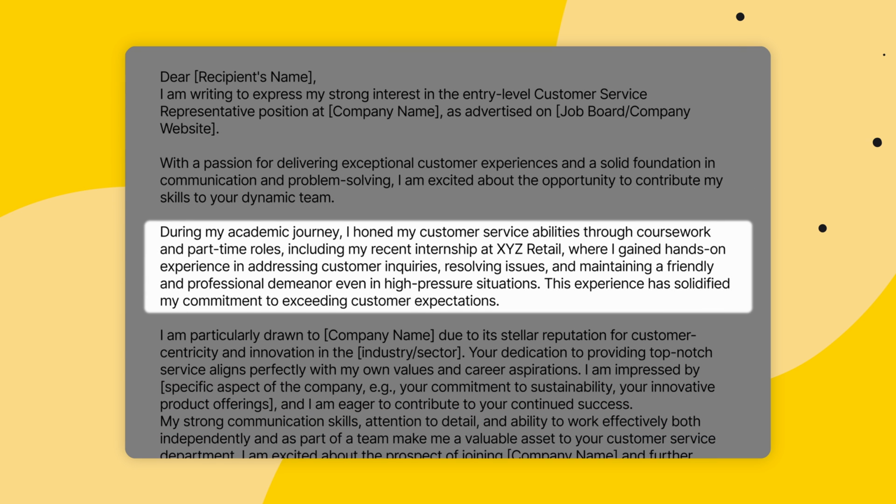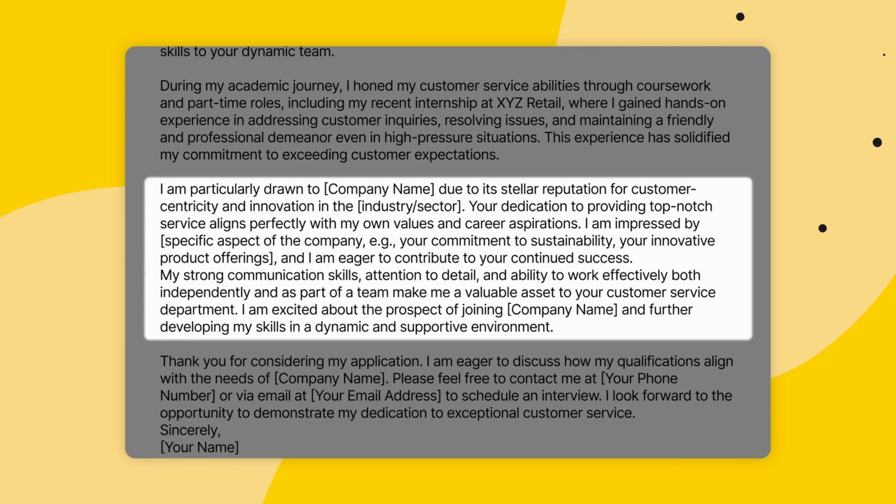Paragraph 2. Dive into your specific experiences and achievements related to customer service. Provide examples of how you've effectively resolved customer issues, improved processes, or contributed to your team's success. You can use metrics or specific results. Paragraph 3. Demonstrate your knowledge of the company and its values. Explain why you're interested in working for this particular organization. Showcase how your skills align with the company's goals and culture.